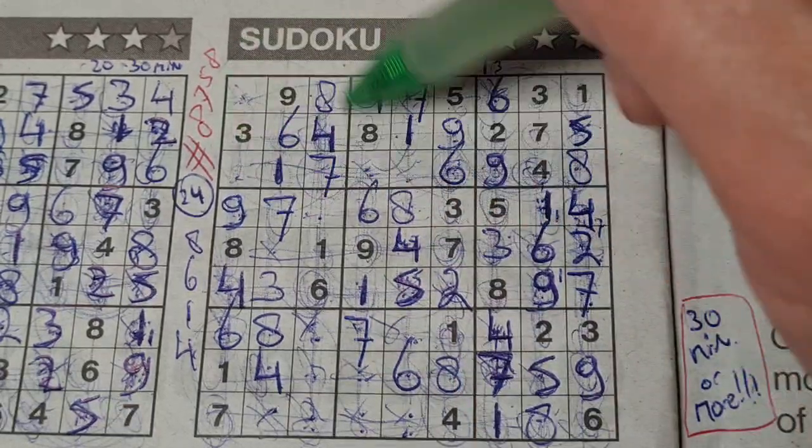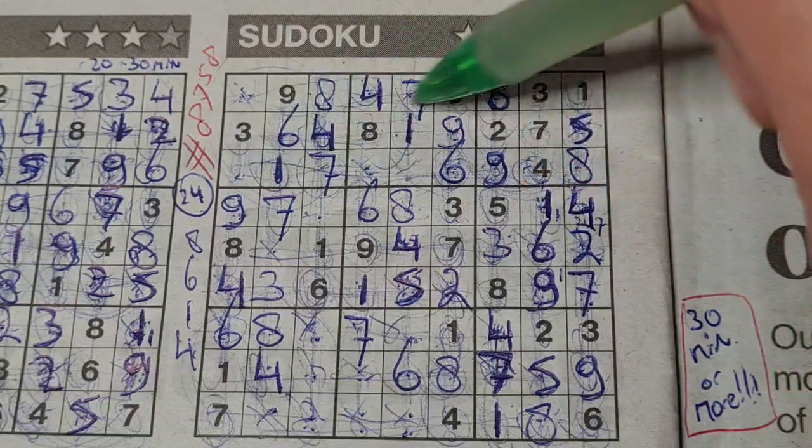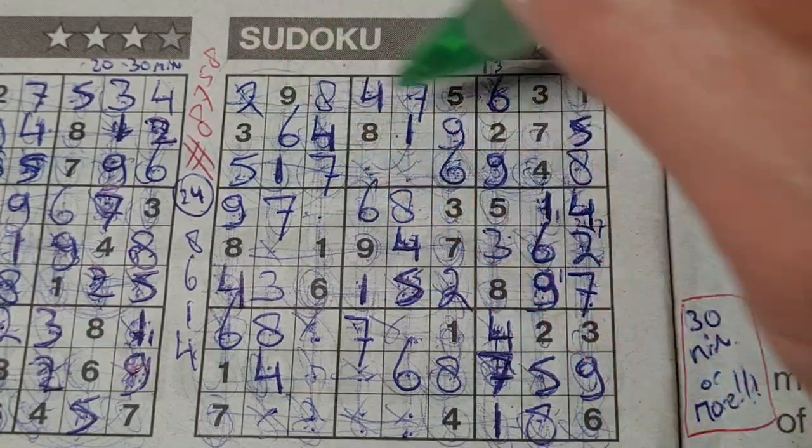2 numbers left now in this big square. The 1 is there, the 2 is missing, the 3, the 4, and the 5 is missing. 2 and a 5. We have a 5 in the first row, no 5 there. 5 should be here, and the 2 goes there.